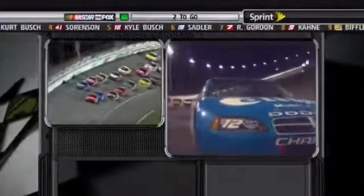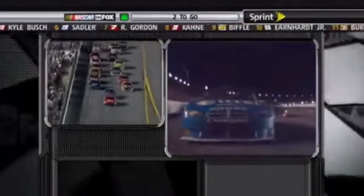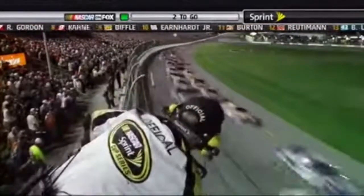Strap down this big TV. She's going to go for a ride. Here we come. White flag. Bell lap. One to go. Woo-hoo.